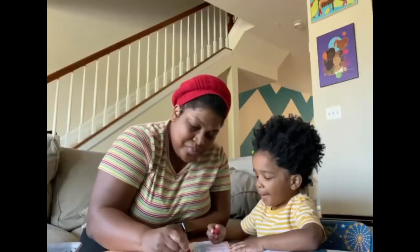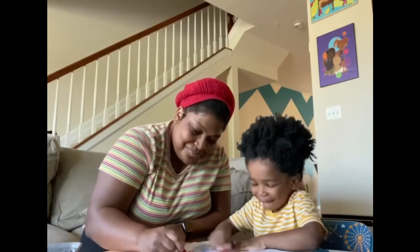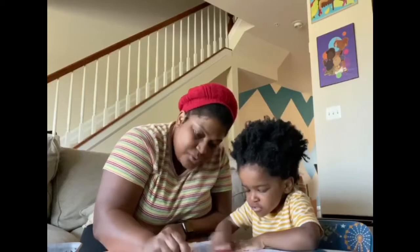Writing represents our spoken language and it carries meaning. By doing writing activities with your child, you help them to develop the ability to express and understand language in written form. Starting early helps develop those necessary fine and gross motor skills.